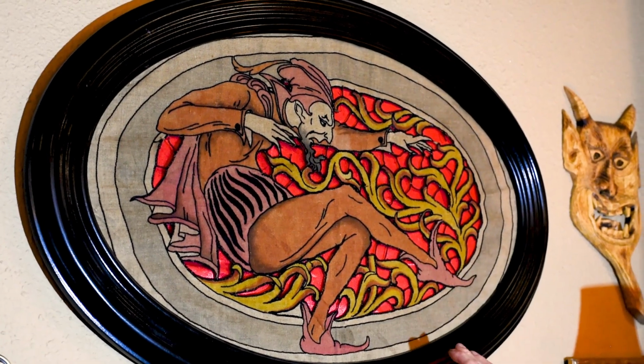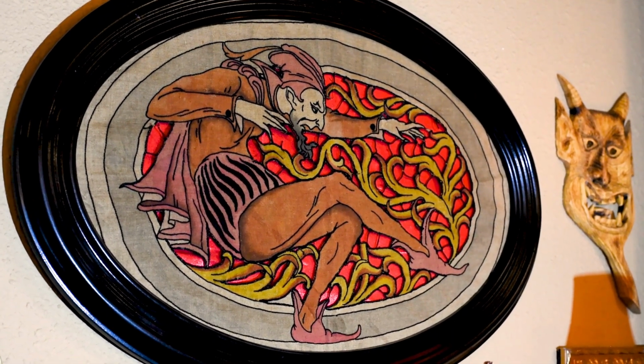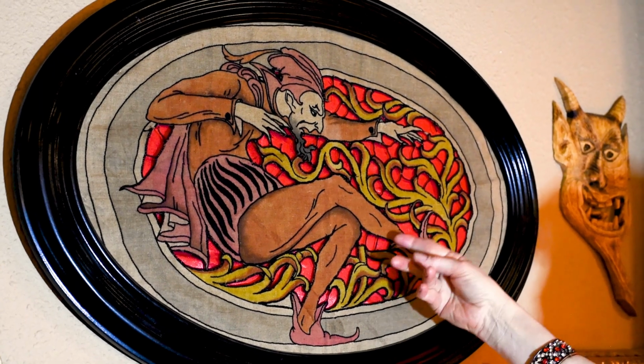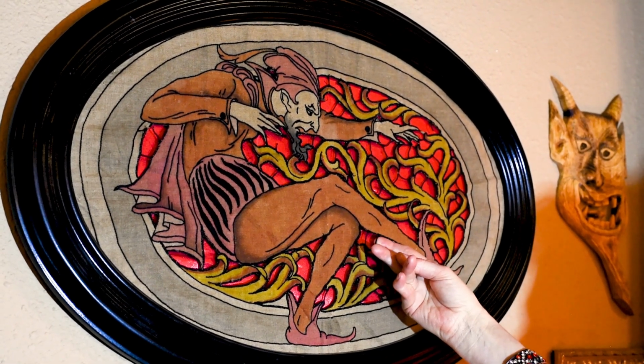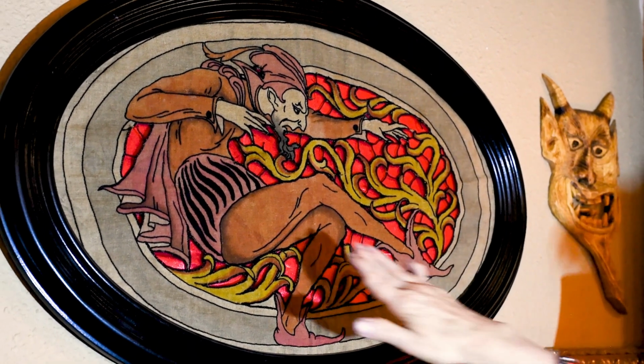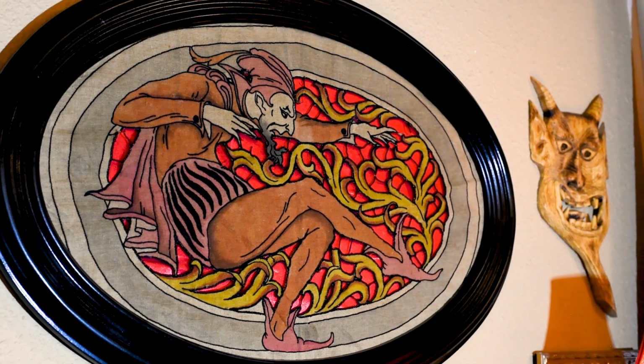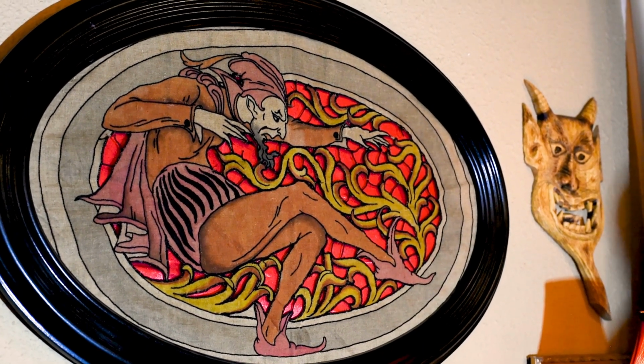And up here is an embroidery from France. It's dated around 1850. And the background is actually all part of the embroidery. I added the red fabric just to really make it pop. And I love the raised areas in his shorts. He's a typical Mephisto from the book Faust.